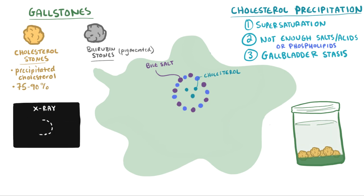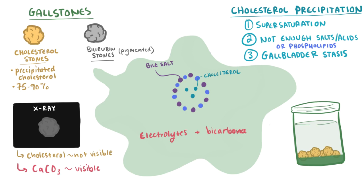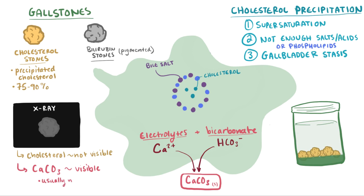Stones made of cholesterol can't be seen on X-ray, but rarely are the stones only cholesterol, and usually you'll see a bit of a mixed composition. If they have enough calcium carbonate, they might be able to be seen on X-ray. Remember that we said that there's a small amount of electrolytes and bicarbonate? Well, some of these electrolytes are calcium ions, and calcium ions tend to form insoluble precipitates with bicarbonate as calcium carbonate, which would be radio-opaque and visible on X-ray. But usually there's not enough calcium carbonate, and the cholesterol stones will be radiolucent on X-ray, and you won't be able to see them.